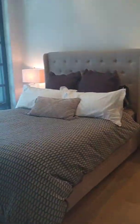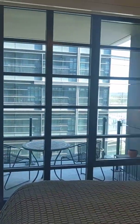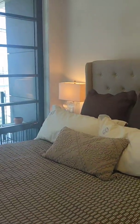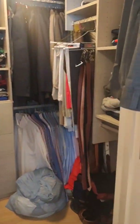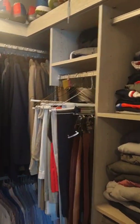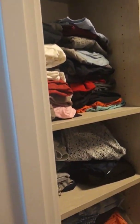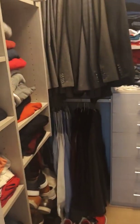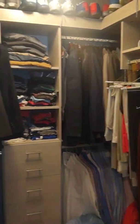Here to the left is the master bedroom. Another wall of windows. Room for a king-size bed if you'd like. To the right we have a walk-in closet. Well appointed for a lot of clothes, as you can see. California Closet system. Shelves, drawers. A lot of great storage space.